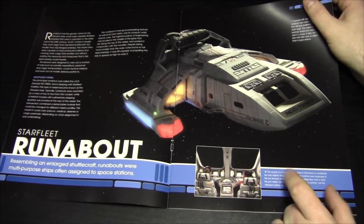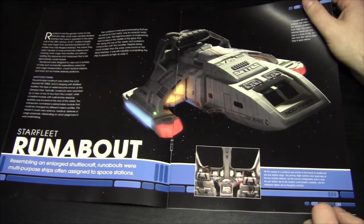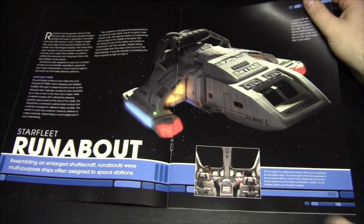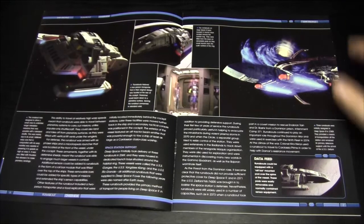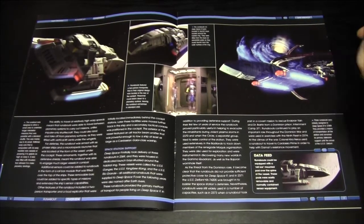The cockpit of the runabout was similar to that found on shuttlecraft, but was slightly larger. The primary flight controls were duplicated at the two forward stations, but the normal configuration was to have the port station set as the mission commander's controls and the starboard station set as the pilot's controls. And some nice graphics of it going through the Deep Space Nine wormhole.